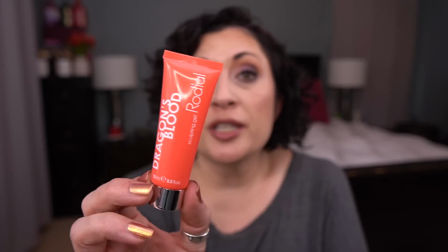And then from Rodial, this I use as a serum, but I think they market this as a moisturizer. I figured that out after I already used it. The Dragon's Blood Sculpting Gel. So it was in this tube, but the way that I've seen it is that it's in a jar. I use it like a serum and it was fine. Pricey item. I think the full size of this is $100 and something, $110.